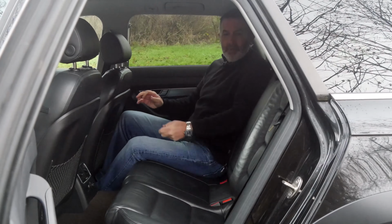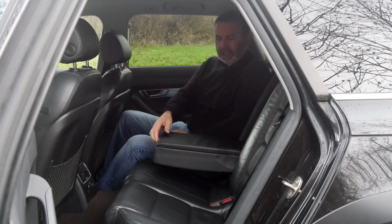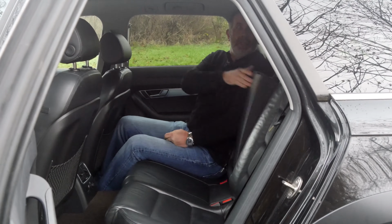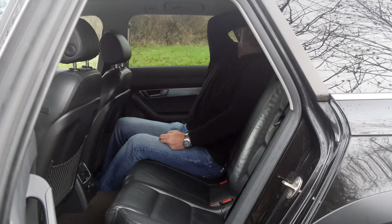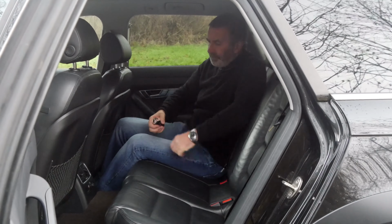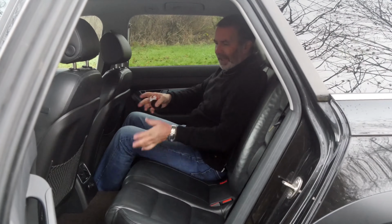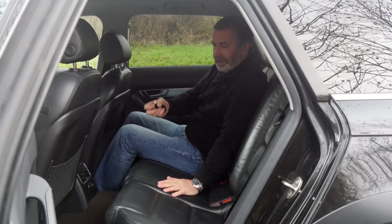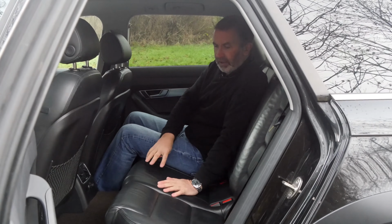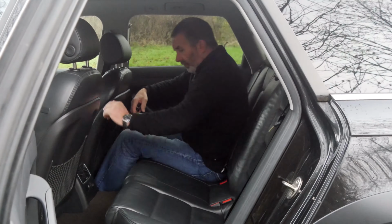Plenty of room in the back here, nice comfortable seats. If there's only two of you or one of you in the back here, you've got a rear centre armrest with a bit of storage space in the back. So this parcel net stroke dog guard is made out of steel, so it's a really substantial thing. Bags of legroom. I've got my seat all the way back. It's an unusual colour combination inside because the carpet's brown and the leather is black, but it is nice, and it's been very, very well kept.